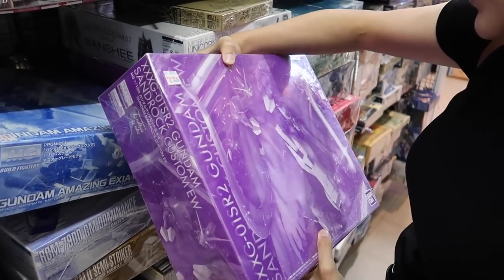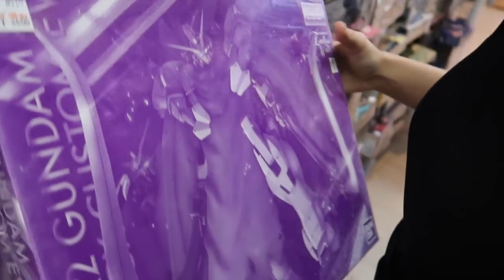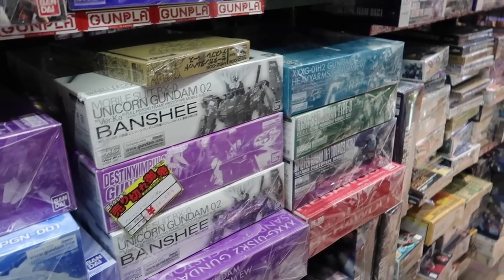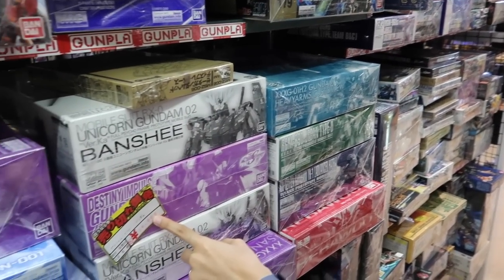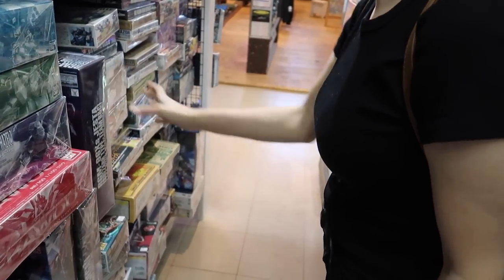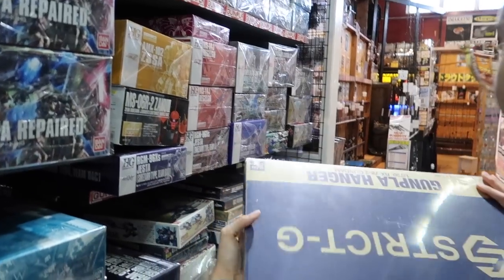Let's see, Deathscythe or Sandrock. 86, this is not bad. This is about $85. Kind of expensive, but you know, like I said, $100 for this one. You know, tons of P-Bandai items here. Like I said, this is where I tend, oh, what's this one?